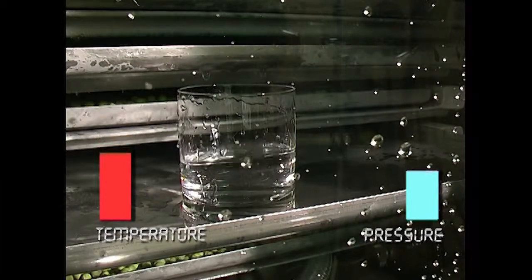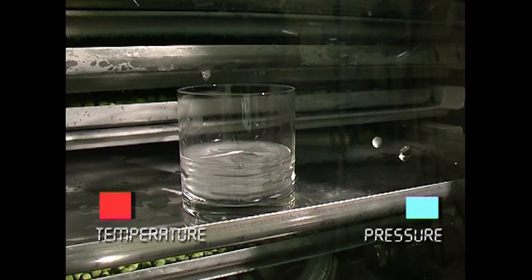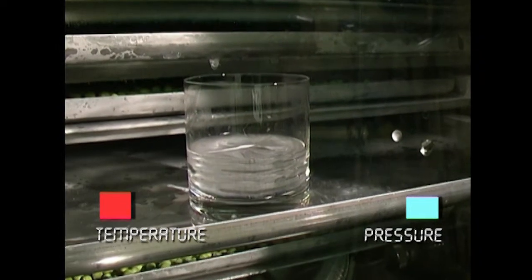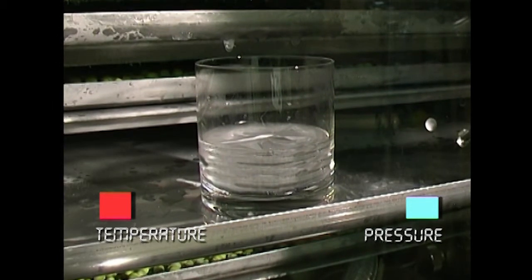If the pressure is further lowered to below the triple point, the water freezes to ice. As long as the pressure and temperature stay below the triple point, the solid ice will sublimate directly to vapor, eventually migrating to the condenser unit.